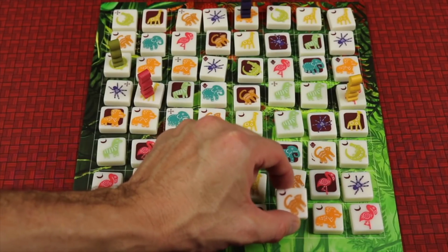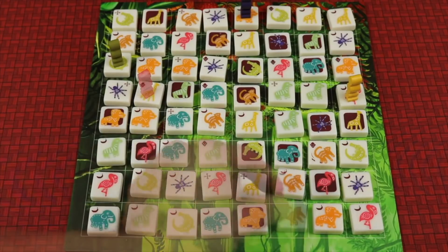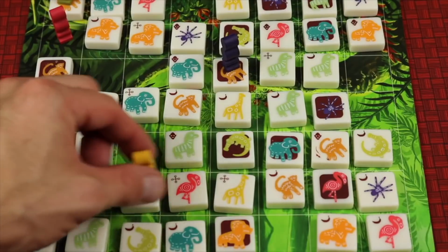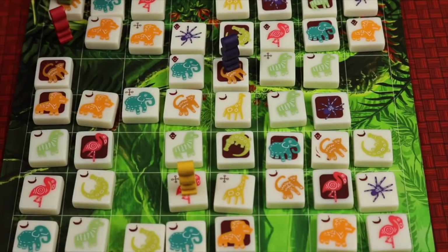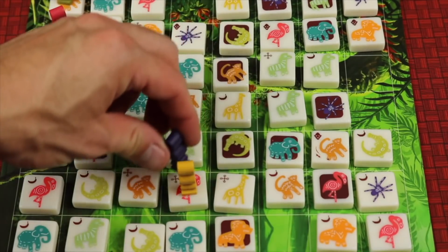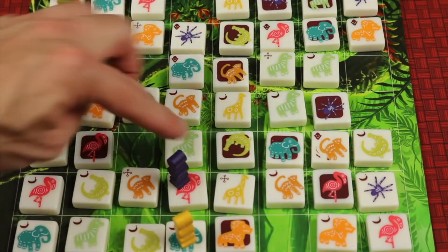You're simply going to be moving your figure around, collecting animals, and then each of these animals have a special ability. They all work differently. Some of them affect other players, some of them don't, some of them allow you to do different things, and some of these tiles allow you to affect the market. So you're moving animals up and down, they're gonna be worth more or less.